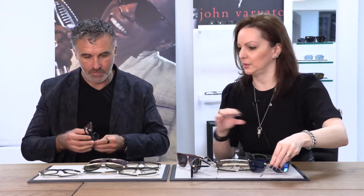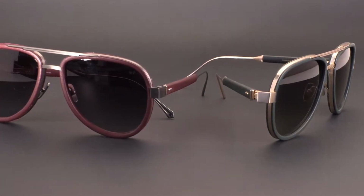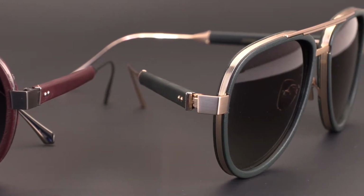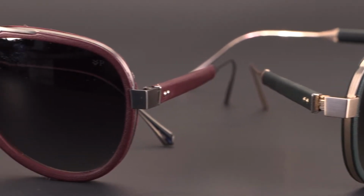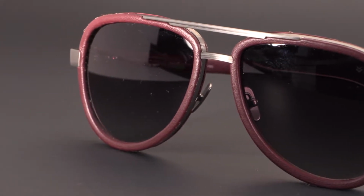Let's show also this pilot too. So that's the pilot, in the olive color, and besides all the elements that it shares in all the frames, you can see that it has the metal rim around the frame that also has the same pattern that you see on the hinge and the tip to give it all cohesive with the look.